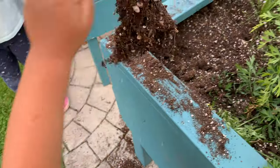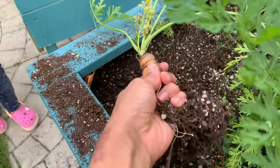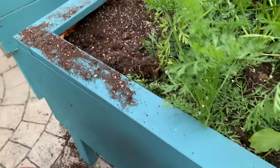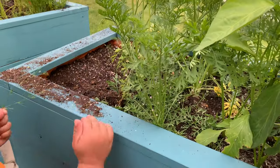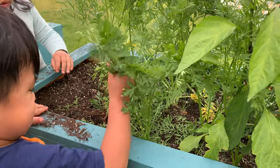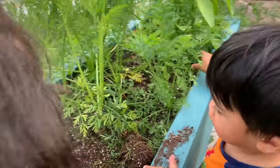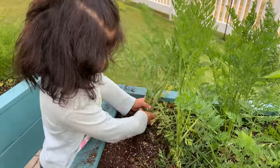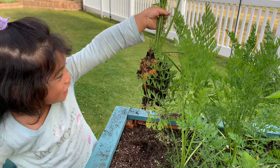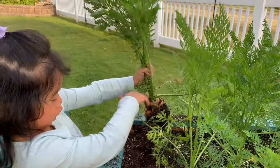A carrot, of course. Well, let's pull the soil. Okay, put it over there. Okay, one more, KG. Grab one more. Flowers. Grab one more. A little bit more. Harder. This one? Yeah, go get that one. Whoa. Oh, shake the soil. Shake it.